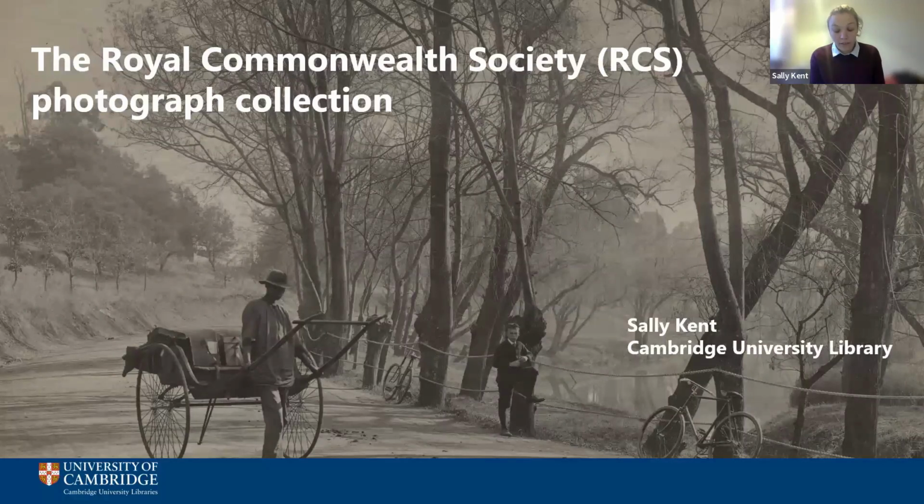Melville was a member of the RCS, and he presented his collection of prints to the Society in 1899. This was typical of the means by which the Society's photograph collection grew and developed. The full collection of 17 prints was recently digitised as part of a project to open up Southern African material in the collections. And as a result, we now have these wonderful high-resolution images to use.